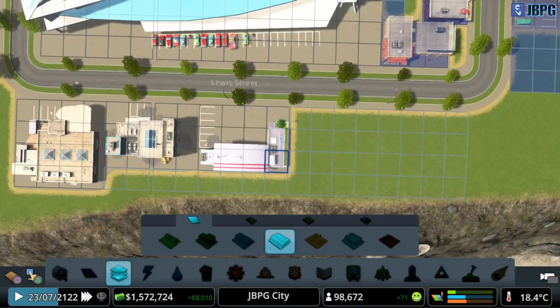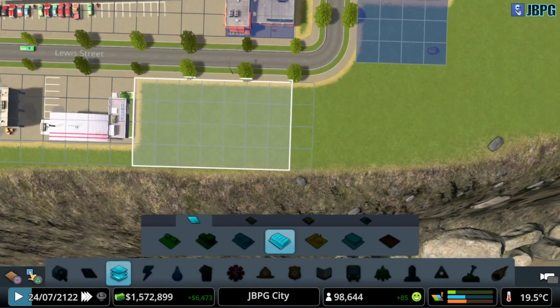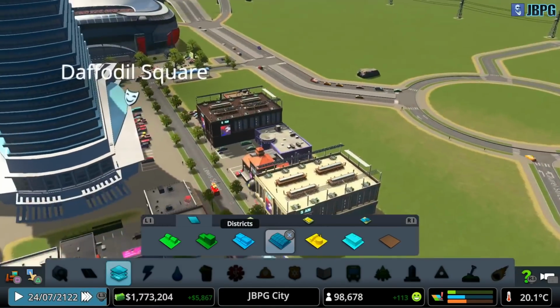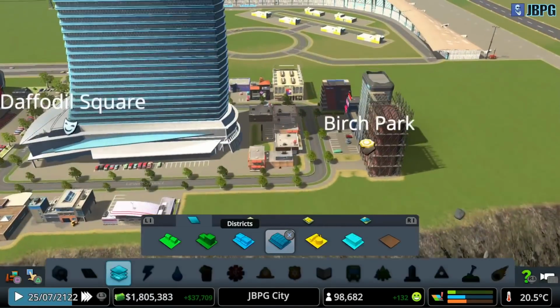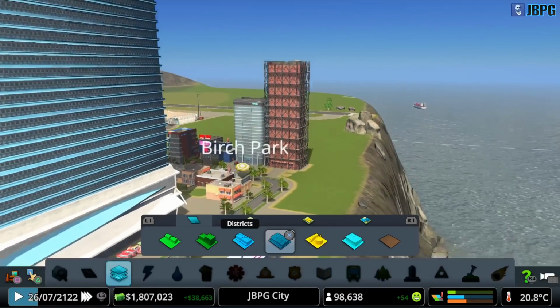More commercial blocking just here as well. And that should be same as this stuff here. Yeah, that should be leisure stuff. There we go. Another hotel going up. That's cool. That's what I wanted to see.